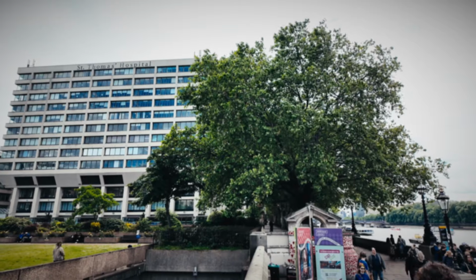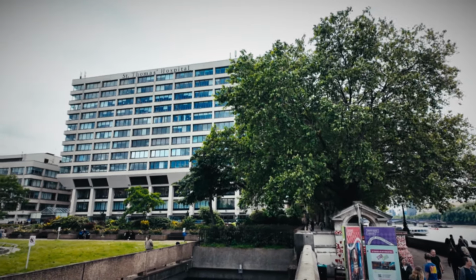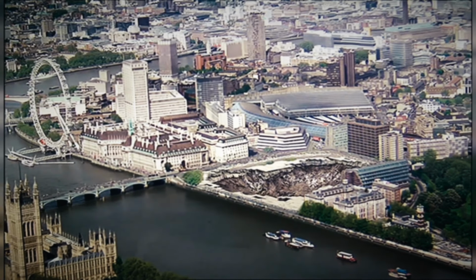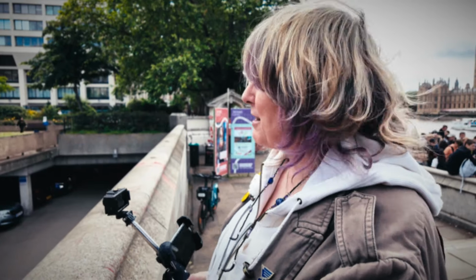Were you a medical student here too? No. I was a medical student, but not here. I trained up north, at Leeds Hospital. I think they made it a lot taller too. Yeah, there was some CGI involved. But anyway, I think this is where it was filmed.